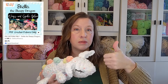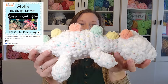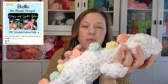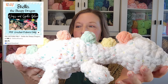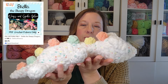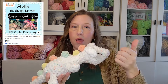The outcome, so pattern clarity, great for an intermediate, maybe neutral for a beginner. Outcome, I mean, obviously, look at this thing. It is gorgeous. I used Sweet Snuggles Light with a Loops and Threads fuzzy yarn. Then Sweet Snuggles for the spikes. There's an option for spikes or wings. The spikes make it look a little bit more like maybe what you would envision a baby Loch Ness monster would look like, while the wings make it look more like a dragon. But as far as outcome, thumbs up.